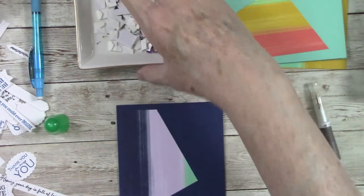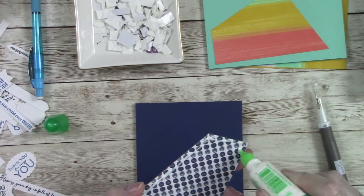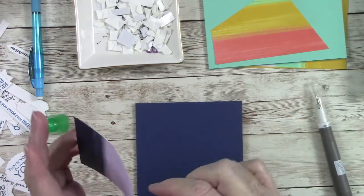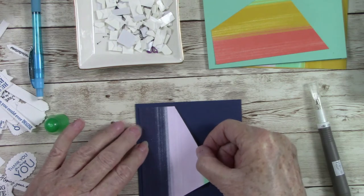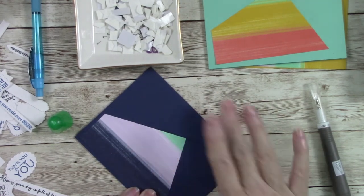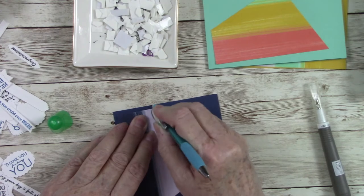And now let's grab this one. And on this one I think I'm going to want to cut some of that purple posy. So I'm going to do the same thing here with these little wonky pieces. I'm just going to go around and get those all glued down, and then put that on just like this. Got a little bit of glue right there. You want to be careful because sometimes the glue makes a little bit, got a little pencil mark right there.